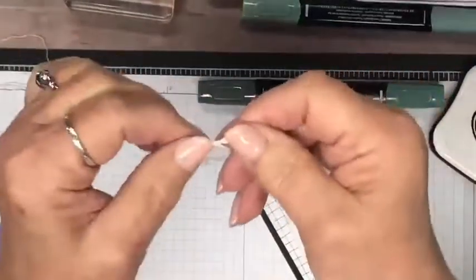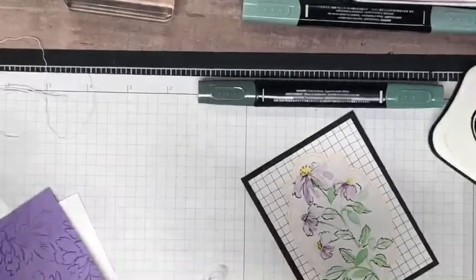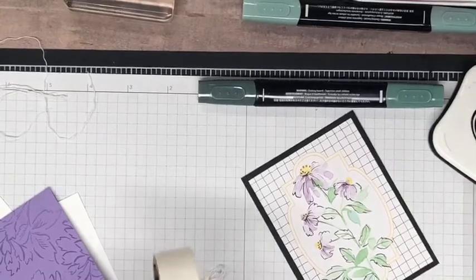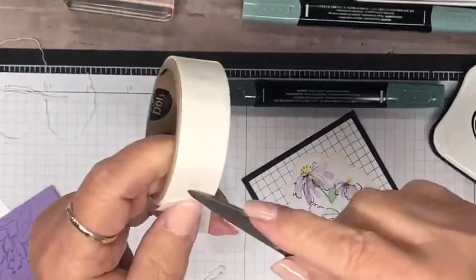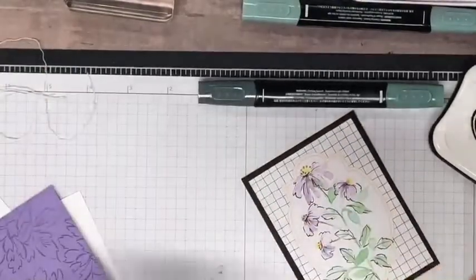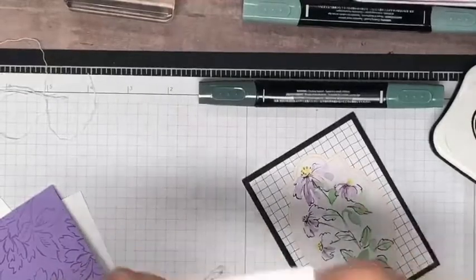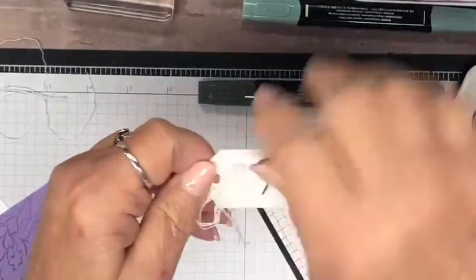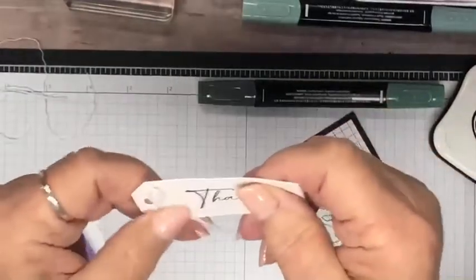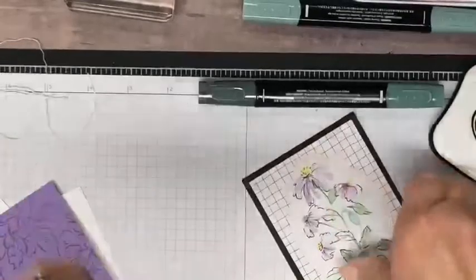And I'm going to take a mini glue dot. Kind of roll that up a little bit, and add that to this little tag, the little hole there, and put that bow on there. All right.